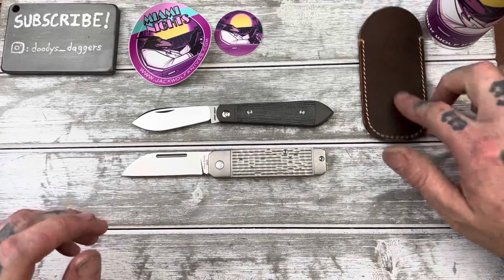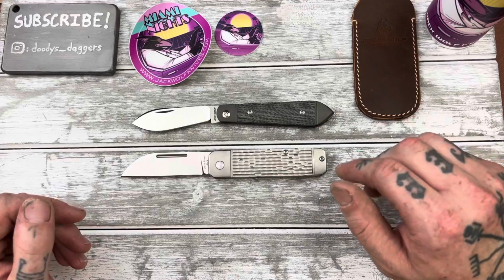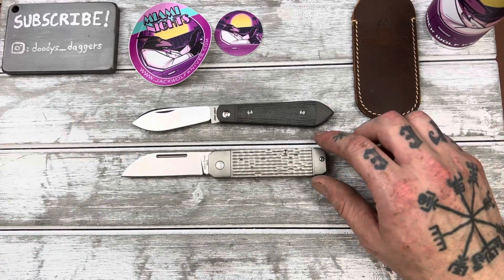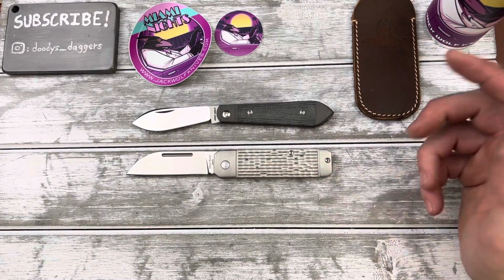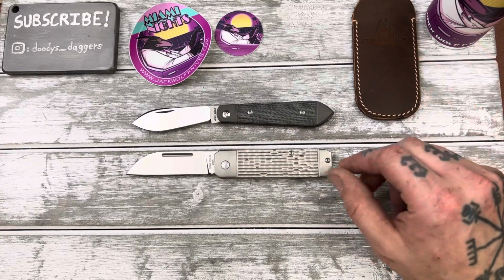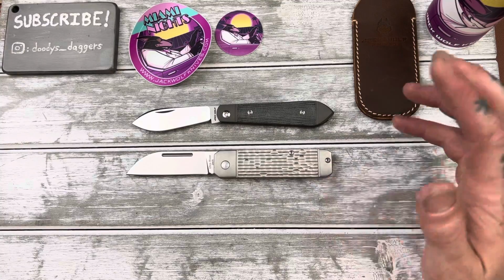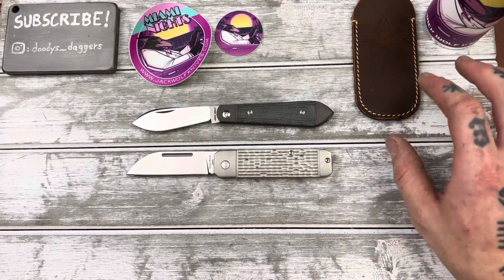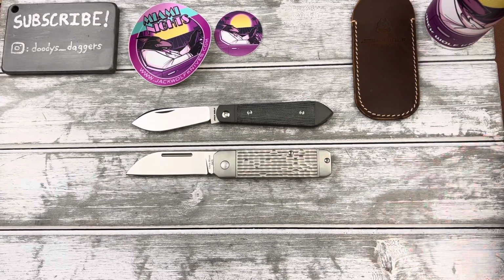A large percentage of that is going to the distributors, to the retailers. They take a large chunk of the profit. So Ben goes to whoever, White Mountain Knives, which is where I got this one, and says, hey, I'd like you to carry my knife. They say, okay, we can do that, but here's what we're gonna charge you. Here's the percentage that we're gonna take out of your profit, and it's a lot. So that's the bottom line.